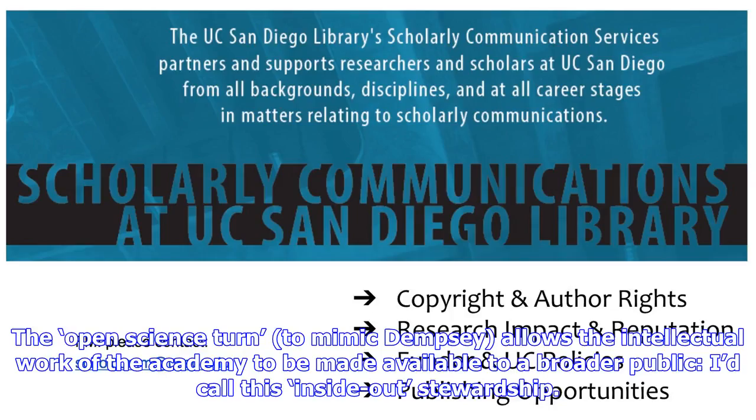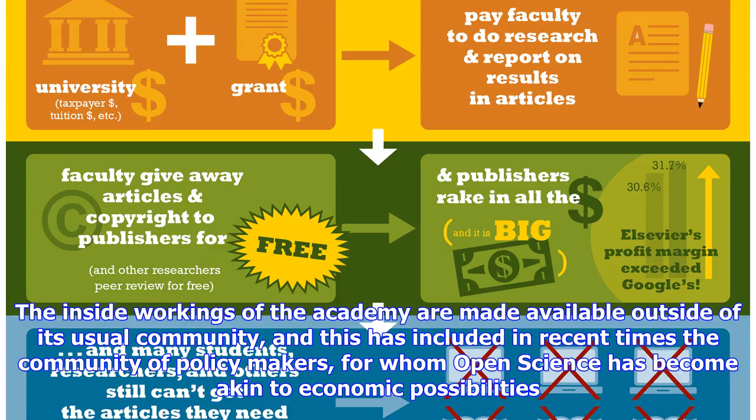The open science turn, to mimic Dempsey, allows the intellectual work of the academy to be made available to a broader public. I'd call this inside-out stewardship. The inside workings of the academy are made available outside of its usual community, and this has included in recent times the community of policymakers, for whom open science has become akin to economic possibilities.